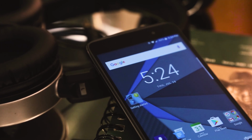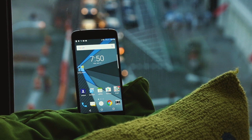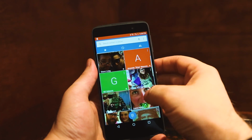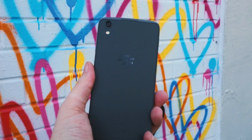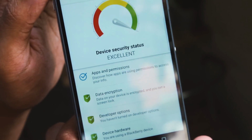Let's just address the elephant in the room right now. The DTEK50 is based on the TCL reference design that ultimately gave us Alcatel's Idol 4. Both share a 5.2-inch 1080p screen, a Qualcomm Snapdragon 617 chipset, 3GB of RAM, a 13-megapixel main camera, a 2600 mAh battery, and even a convenience key on the phone's right side you can assign shortcuts to.